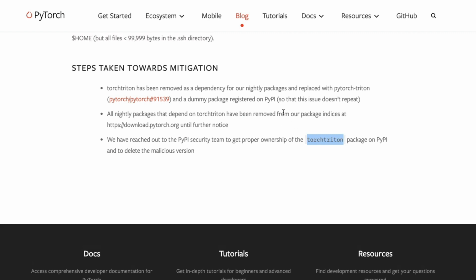But as a package developer, I think they have taken the right steps as a next step to mitigate this kind of issue by registering a dummy package.